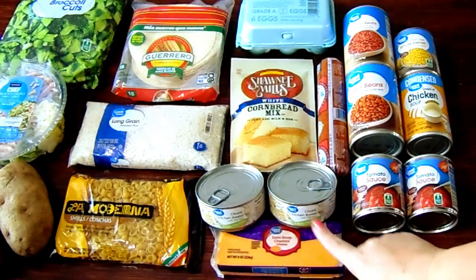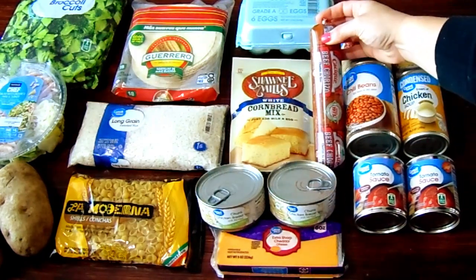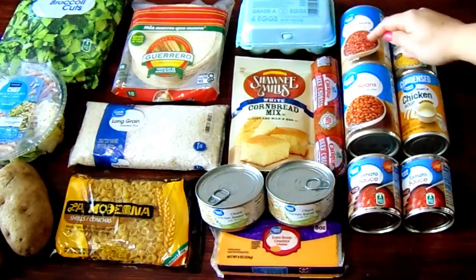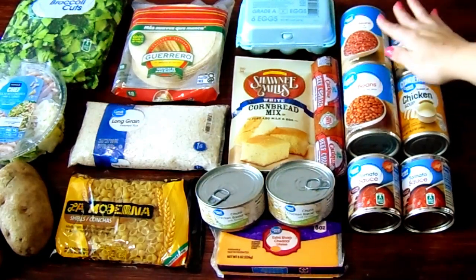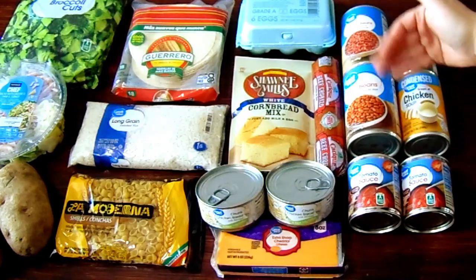You could pick up any cheese of your choice. I picked up 1 package of beef chorizo. I have 2 cans of chili beans here. One is a hot chili beans and one is a regular, but honestly, you could mix or match however you would like.